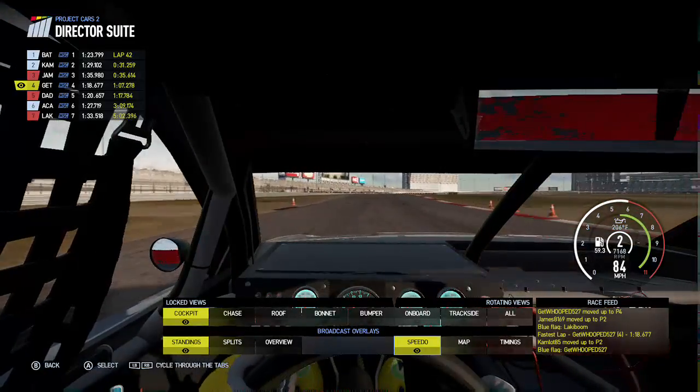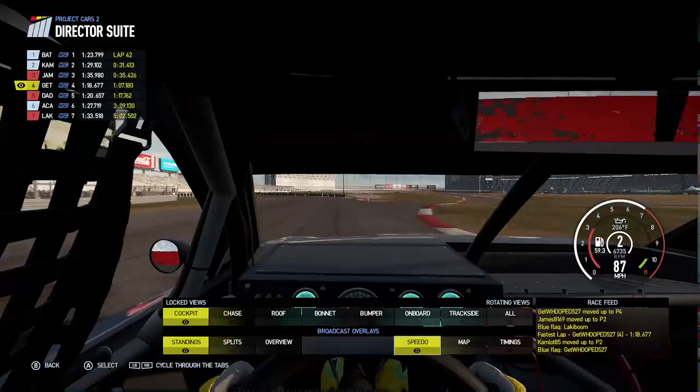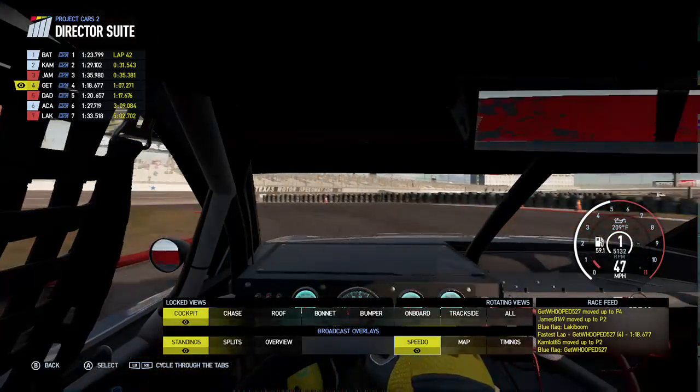I mean, he's got some damage in the rear end of that car. You can't even look out his rear view mirror, so it's going to be hard for him to see who's coming up on him.